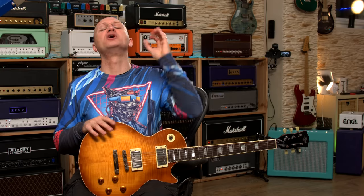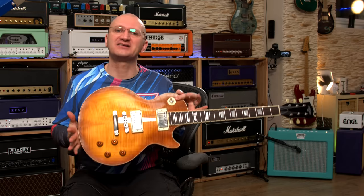NC Blackering Midna NC. Is that nitro? No, nitrocellulose. That's what that means. It comes with a luxury case. And the case is really nice. You saw it in the pictures in the beginning. A certificate. The whole presentation is high-end custom shop. And it's under $2,000. The price is not high-end custom shop.